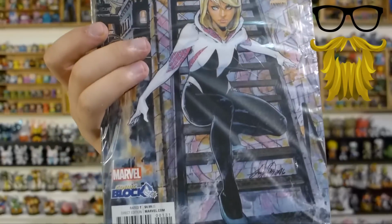So Spider-Gwen is a very popular series. The original issue of it, the original #1, sold really high. It was very popular and is now very collectible. This is the annual edition, so it's not the original #1.